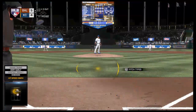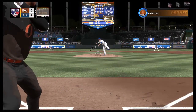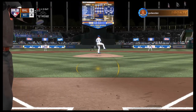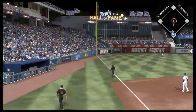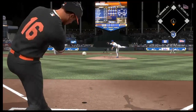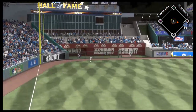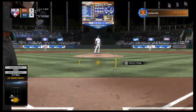So stepping in, Cesar Hernandez. He'll start things out for us here in inning number 8. And this one's not close. It's in the dirt for ball one. Now here's the pitch. Well hit, but also well fouled into the seats in left. Pulls this one in the air out to left. And he will run this one down, moving to his right, and that's the first out of the inning.